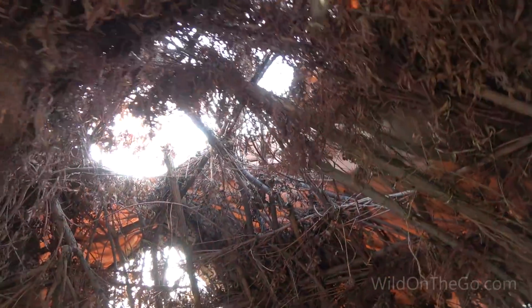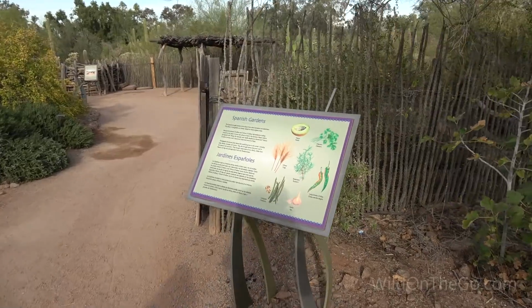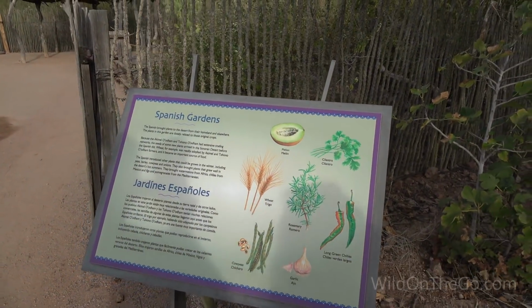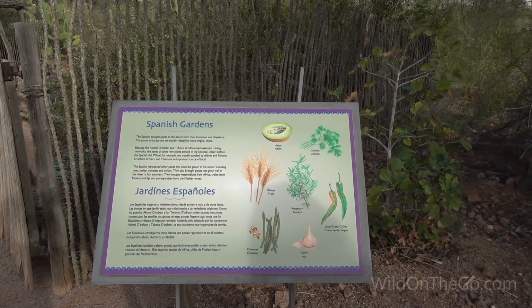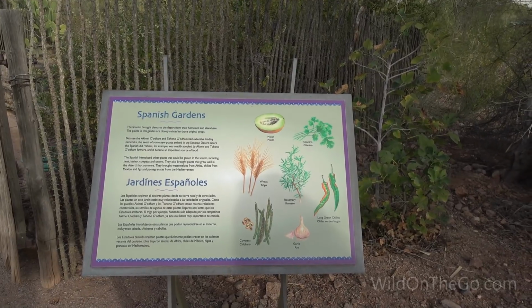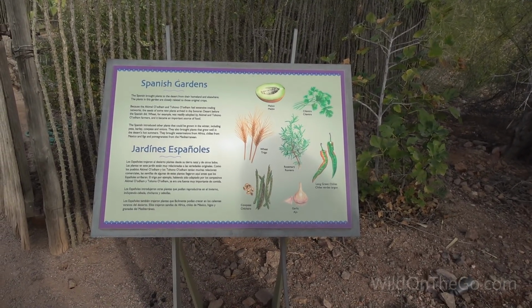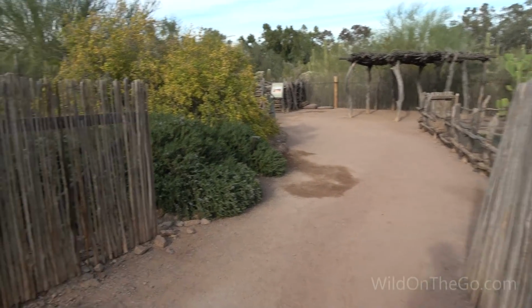It's a little taller, but smaller. Taller but smaller. Spanish gardens. The Spanish brought plants to the desert from their homeland and elsewhere. The plants in this garden are closely related to those original crops. Got melon, cilantro, wheat, rosemary, long green chilies, garlic, cowpeas. Making me hungry again. Yeah.